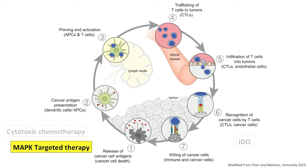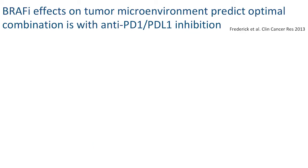So what about MAP kinase-targeted therapy? The initial data with trying to understand the effects of BRAF-targeted therapy on melanoma was done at MGH and led by Jen Wargo before she defected to Houston and MD Anderson. I don't hold it against her. I kind of hold it against her, but she's great. And she brilliantly identified that single agent BRAF inhibitor led to increased antigen expression.